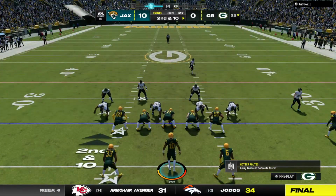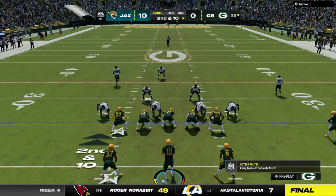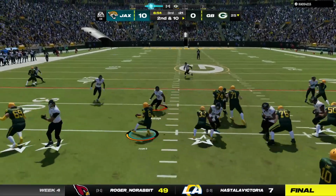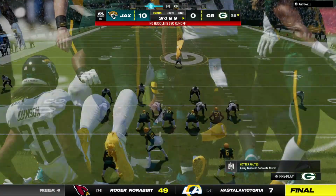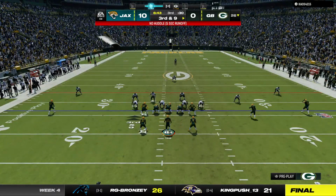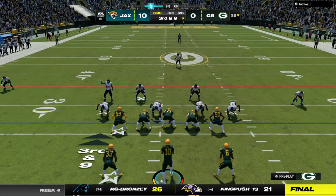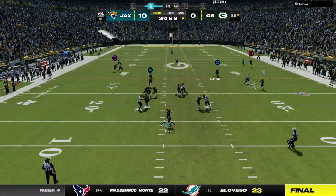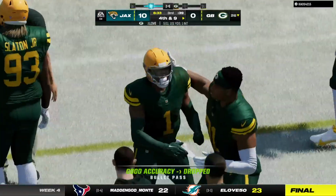The running game struggled in the first half. The opposition knows how to focus on defending the pass here. They've got to re-energize that ground game and maybe open things up for a comeback in this half. And not much to speak of. Call it a 1-yard gain up to the 26. And quickly they get to the line. Brings up 3rd down and 9. On 3rd down, Love. And that will be incomplete.